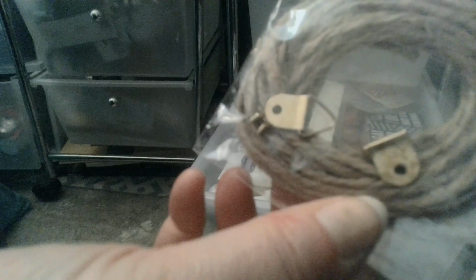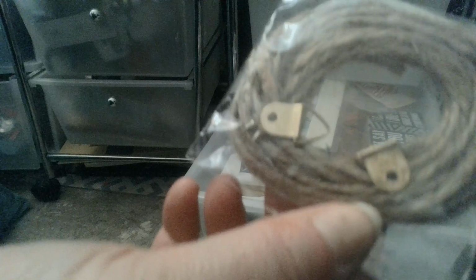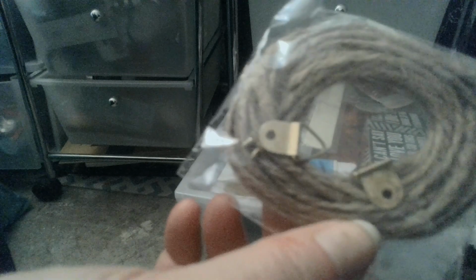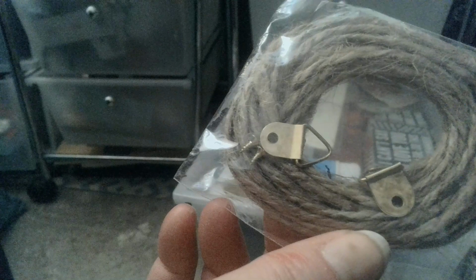Okay, I've got some jute twine rope, but I also see some picture hangers in here. So I'm guessing it's to hang some kind of picture or sign. Oh, you know, if anybody got those metal signs from the very beginning, I noticed they had holes to hang them by, but they didn't have any of this included. This might be great if you've bought one or more of those.